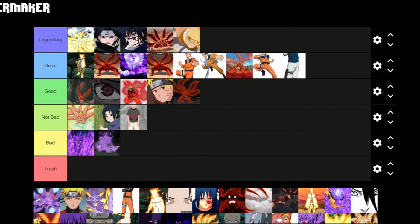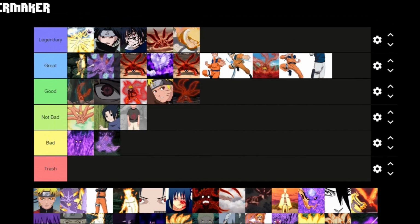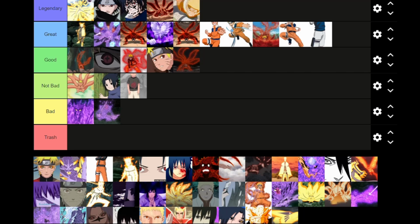But the design looks good. It's not going to be legendary just because I think they misused it. But I am going to put it in great because it looks amazing. And now, well, we come to one of my personal favorites. Sage Mode Naruto, the one who fought Pain.